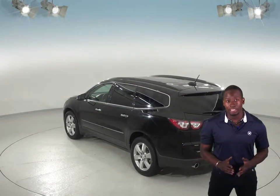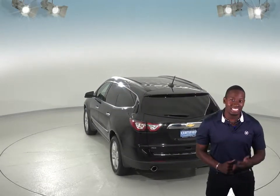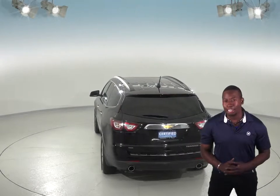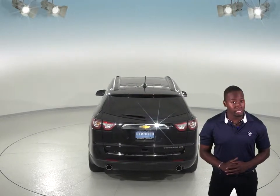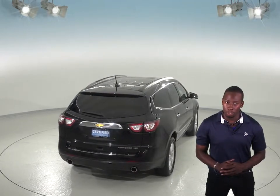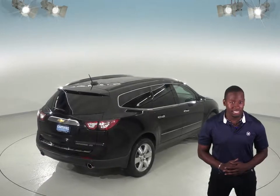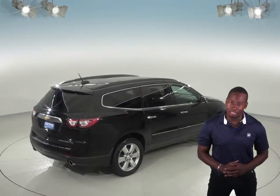Another great feature is navigation to help you stay on track for any trip. For entertainment, you'll have a Sirius XM ready radio and a CD player. You'll also find something that everyone will like to listen to, and it'll all sound excellent through the upgraded Bose sound system. Under the hood, this Traverse has a 3.6-liter V6 engine and a 6-speed automatic transmission.